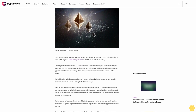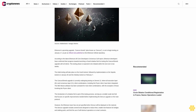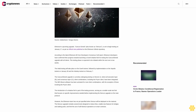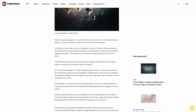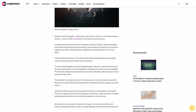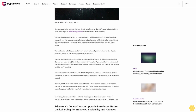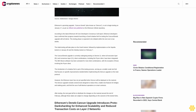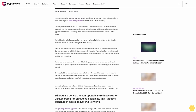Ethereum's upcoming upgrade, Cancun-Deneb, also known as Dencun, is set to begin testing on January 17, as per an official note published on the Ethereum Github repository. According to the latest Ethereum Core Developers Consensus Call report, Ethereum developers have confirmed their progress towards launching a Goerli shadow fork for testing the Cancun/Deneb upgrade with all clients. This testing phase is expected to be initiated within the next 1 to 2 weeks.